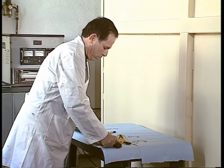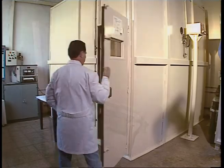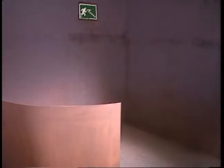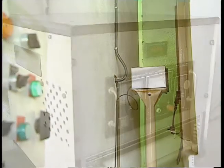The fume opacity tests, as per standard EN 50268, are conducted in a 27 cubic meter hermetic chamber. The degree of opacity of the vapors given off will be measured using an emission source and a photoelectric cell at the opposite end, which converts the level of transparency of the medium into a graph.